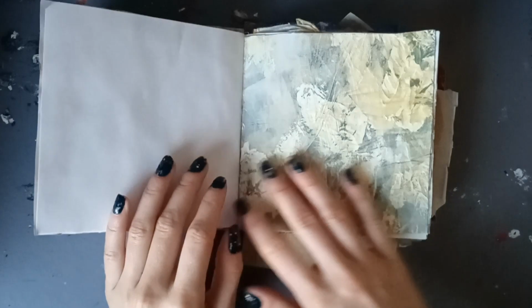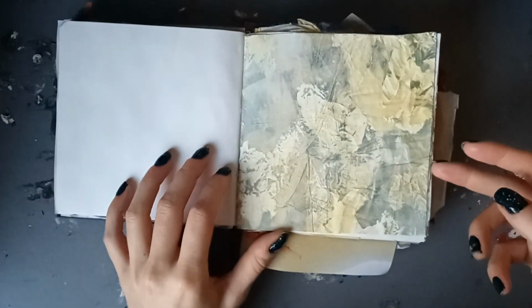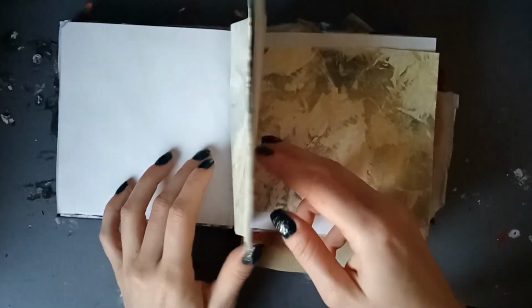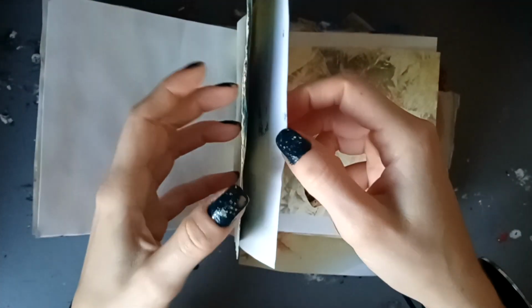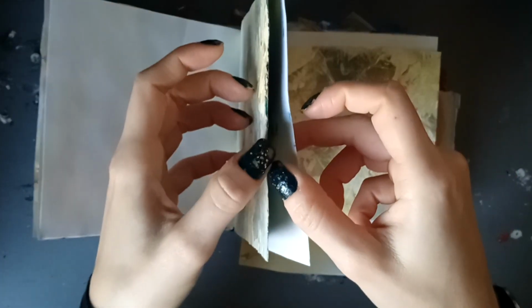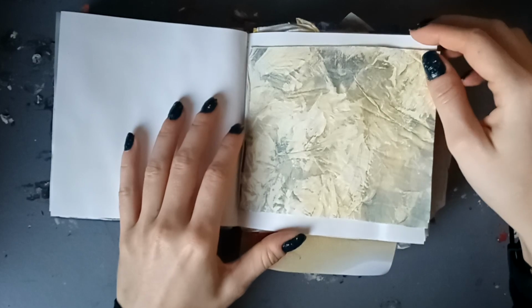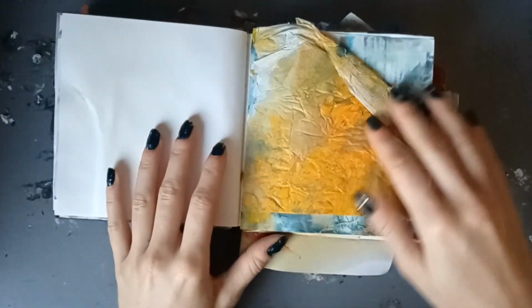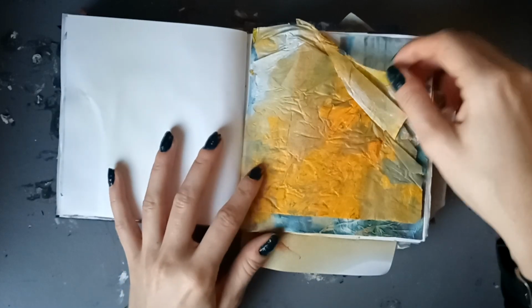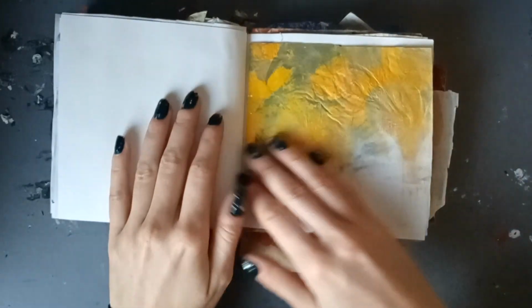Whoa. I always loved the idea of it being transparent. How thick that is as well, compared to the size of it. These are wonderful though. I think yellow was definitely a theme from it all.